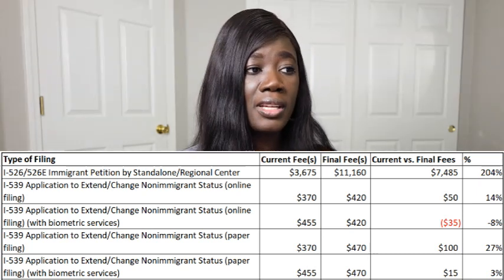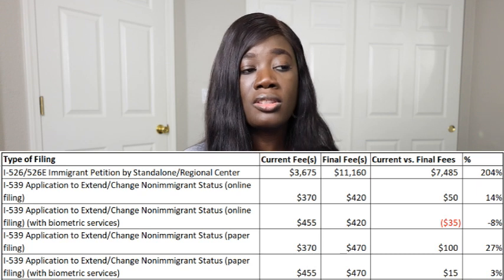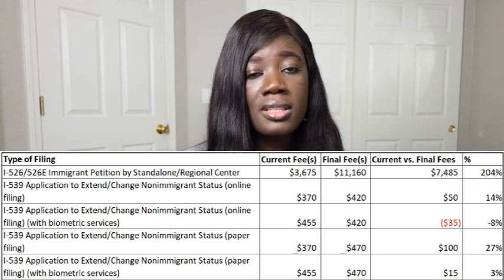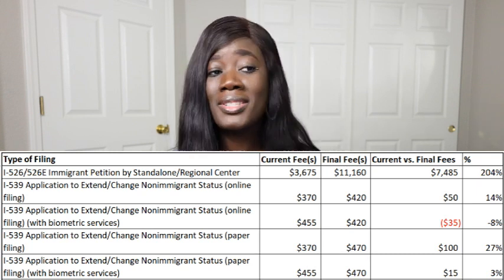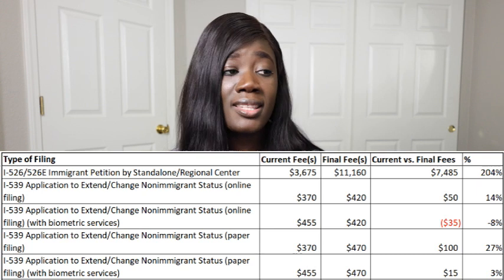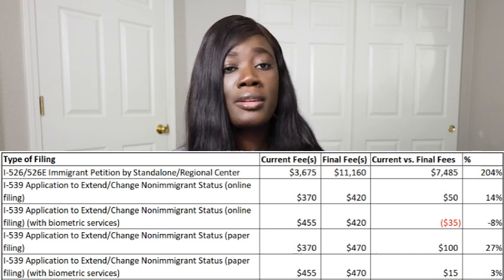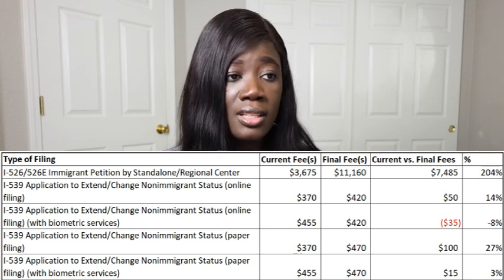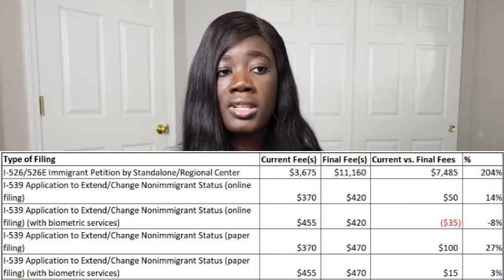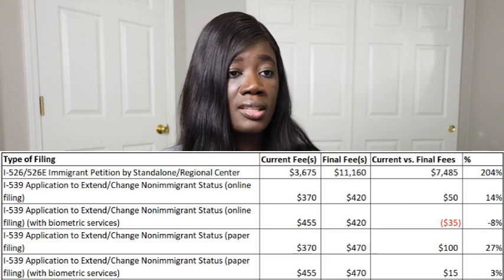Form I-539, application to extend or change non-immigrant status, the paper filing, currently costs $370, and the final fee is $470. So they added $100 to the fee, which is a 27% increase. I-539 with biometric services currently costs $455, and the final fee is $470. So that's a 3% increase.